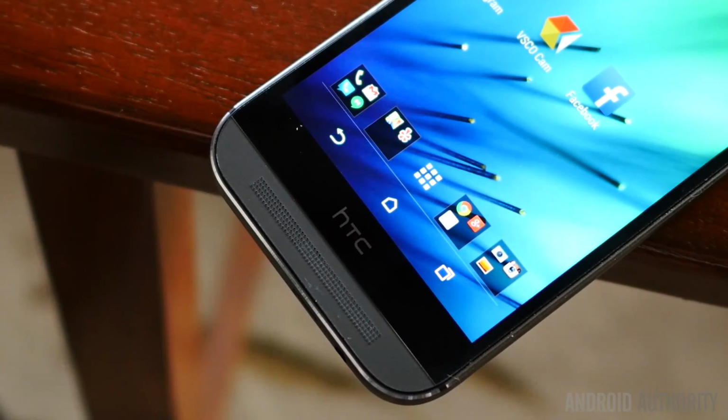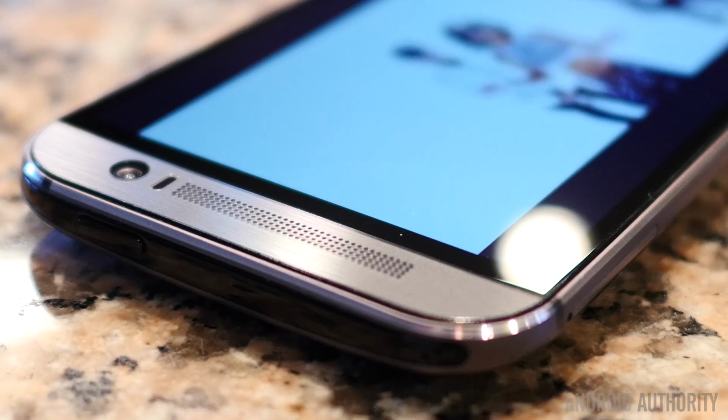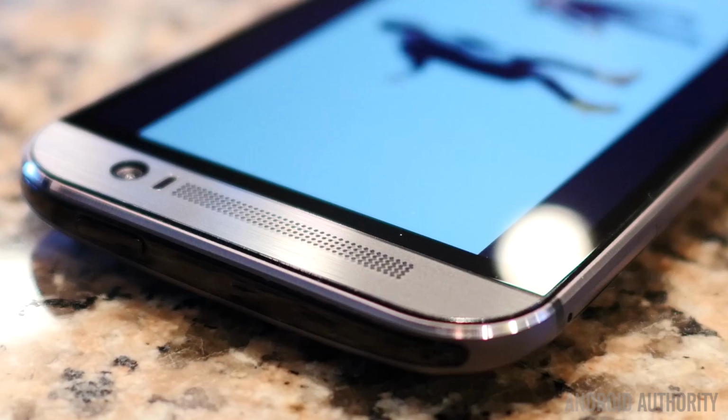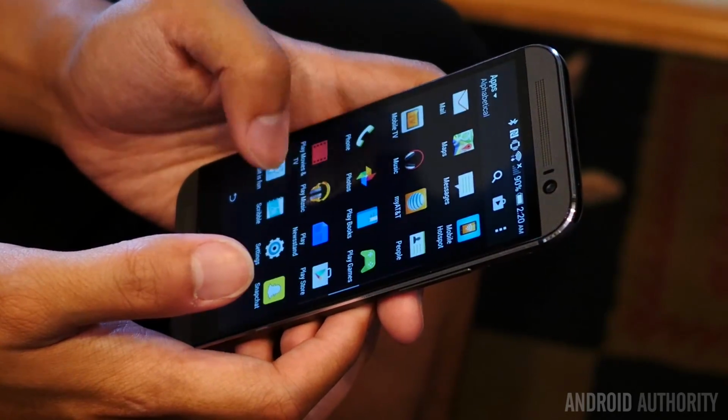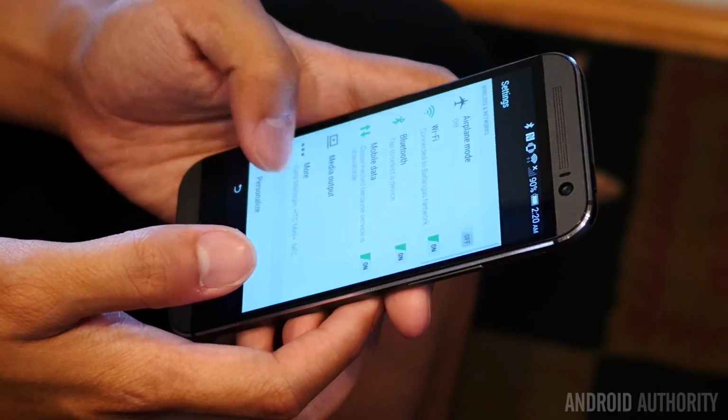And speaking of that tech, there's not a whole lot that you can say about the boom sound speakers because they are still one of the most widely regarded ways of consuming media on a smartphone today. HTC Sense continued to get better, and though it is a pretty different take on the stock Android experience, it is also one of the easiest to navigate out there.